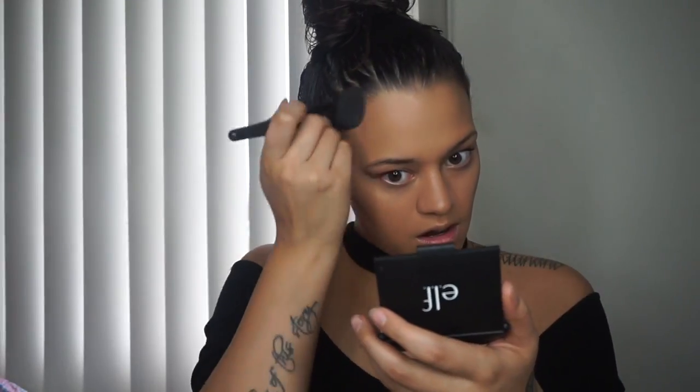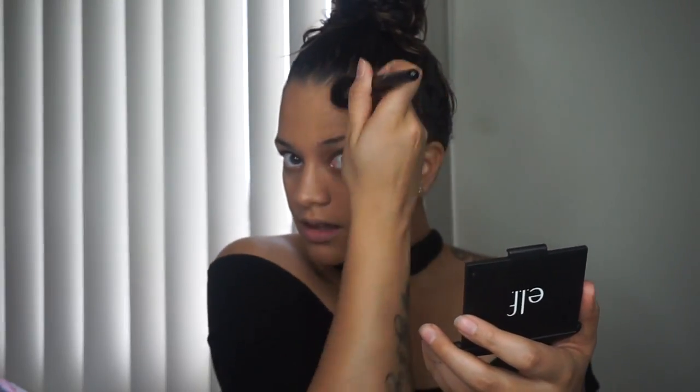Alright, now we're gonna go up here. I like it. It's really powdery, but it's also pigmented. And it's not falling everywhere, so that's nice.